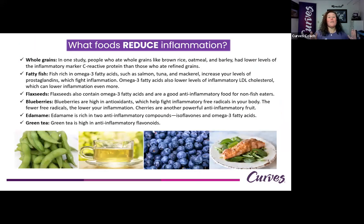Then on the flip side, there are foods that reduce inflammation, and these foods tend to be fresh, whole, and high in nutrients. Here are some of the most powerful anti-inflammatory foods. Whole grains. In one study, people who ate whole grains like brown rice, oatmeal, and barley had lower levels of the inflammatory marker C-reactive protein than those that ate refined grains.